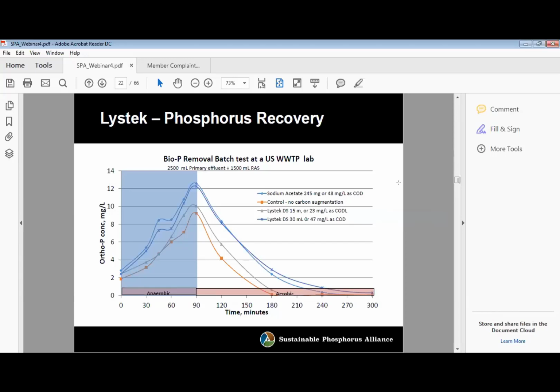So traditionally, carbon-rich materials such as methanol, glycerol, and acetic acid have been used, but they are expensive chemicals, and you can replace them completely with this Lystek product as a carbon source. And we have shown this both in the case of biological phosphorus removal as well as biological nitrogen removal. I'll give it back to Mike for further comments. Okay, thanks, Ajay. So that wraps our presentation up, Matt.